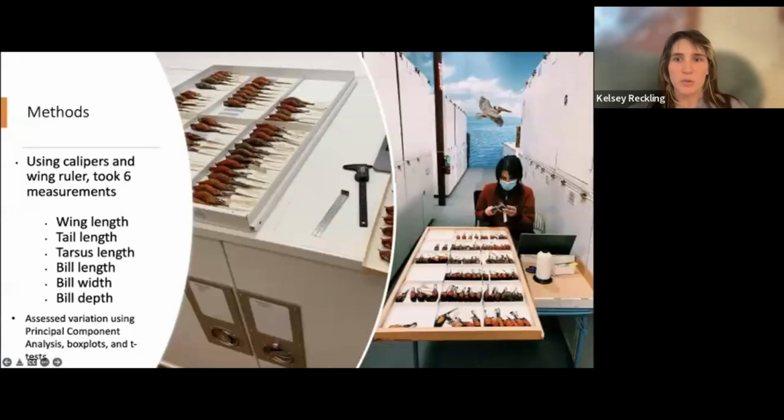So the methods I used to assess the phenotypic variation between these populations included using calipers and a wing ruler to take 6 different morphometric measurements on 146 individual museum specimens. And these are the standard measurements one would take when looking at morphological differences in birds. Eliza mentioned this too, but those measurements are wing length, otherwise known as wing chord, metatarsus length, bill width, and bill depth. Also, here's a photo of me taking some measurements at the Western Foundation of Vertebrate Zoology in Camarillo.